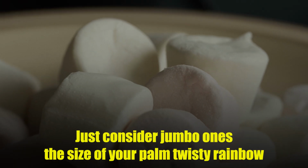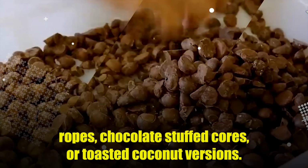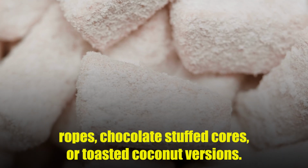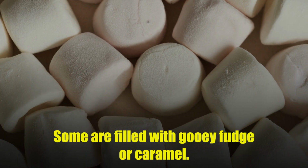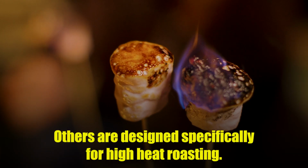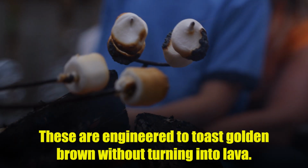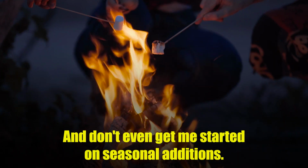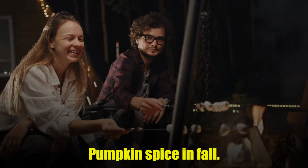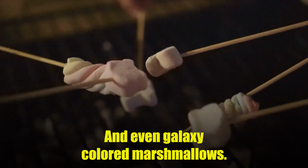Just consider jumbo ones the size of your palm, twisty rainbow ropes, chocolate-stuffed cores, or toasted coconut versions. Some are filled with gooey fudge or caramel. Others are designed specifically for high-heat roasting. These are engineered to toast golden brown without turning into lava. And don't even get me started on seasonal editions: pumpkin spice in fall, peppermint in winter, and even galaxy-colored marshmallows.